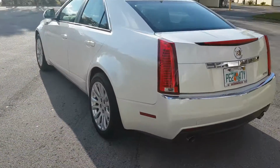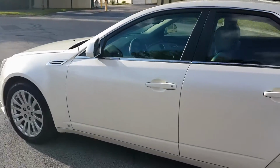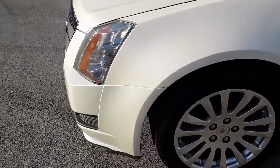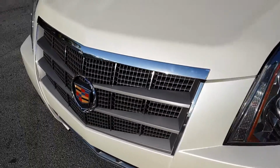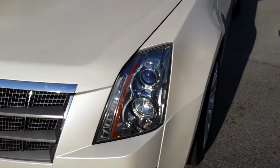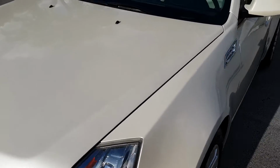We'll go through the whole vehicle right now. Front bumper and lights, all original, never been touched. Beautiful condition throughout. I would say this is like a pearl white color. Beautiful color. The hood's in perfect condition. No chips, no damage on it. Looks really nice. Original paint.